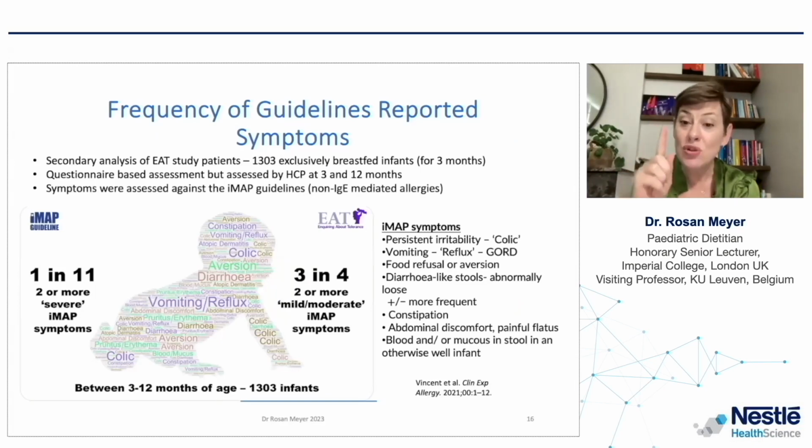So if you were to use those guidelines and use the symptoms that they list, for example, the colicky or persistent irritability, vomiting or reflux, food refusal, diarrhea-like stools, constipation, abdominal discomfort, blood and or mucus in the stools, and you were looking at the severity, 1 in 11 children would have 2 or more of the severe IMAP symptoms, and 3 out of 4 with 2 or more of the mild to moderate IMAP symptoms. Now, I'm sure most of you think this is not surprising, because a guideline was never used just for ticking off symptoms. And no diagnosis should you only be thinking about ticking off symptoms. It's also thinking about the clinical presentation and, like a puzzle, putting it all together.